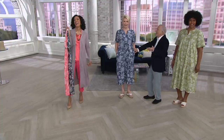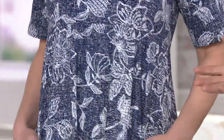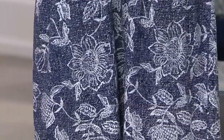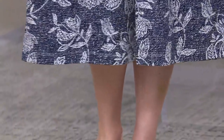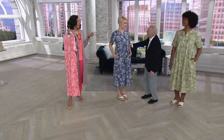It's on your deck, on your porch. You wear it to shop. When I sketched this dress, it reminded me of my past, because I used to do ready-to-wear. This is the right length, the right height. It's a feel-good dress. Oh, absolutely. It looks great.